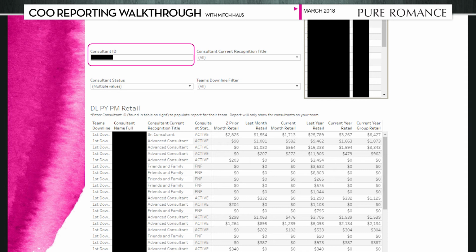But if you need to look up their consultant ID, that's important because if you look on the left-hand side, that little black box where I've got kind of blacked out there, you type that consultant ID in there for the person you're looking for, and that's how you populate this report with that person's downlines, so you can view what they can see through their team downline, their team management details.